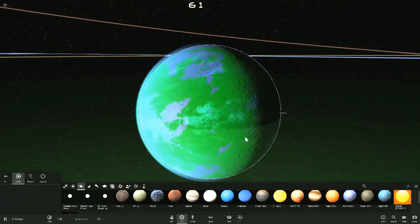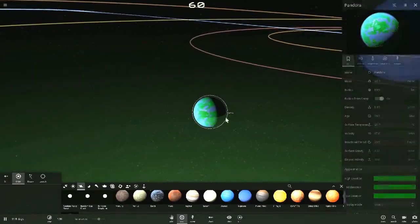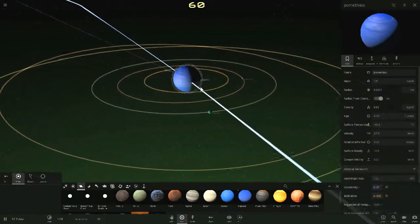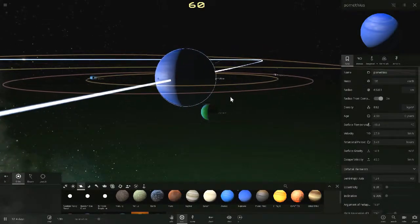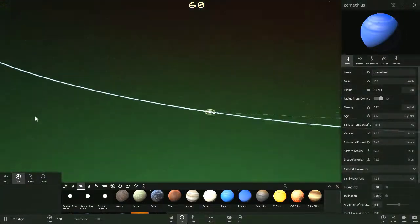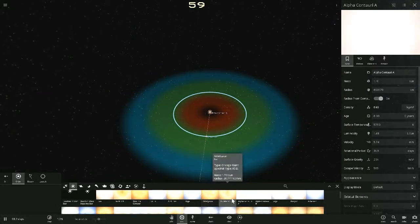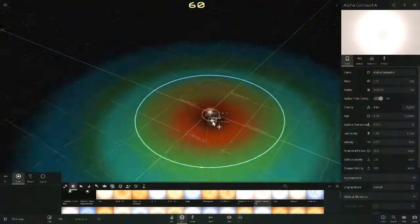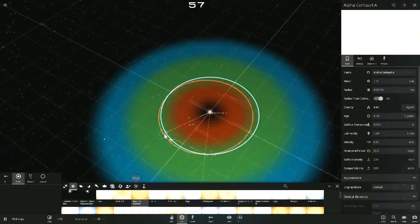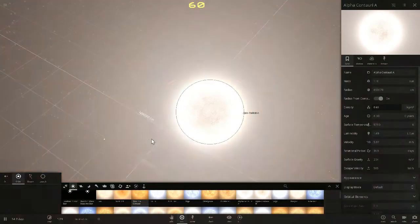So there you have it. Really, I know I've been a bit rusty this video, but Pandora is really the king of magnetic fields, and Prometheus or Polyphemus is the king of planetary rotations, like 3.5 hours of rotation. That's insane. Now we all know Alpha Centauri A, Alpha Centauri B, that is not a tiny little star, but still. And then Proxima Centauri, that is tiny, right?